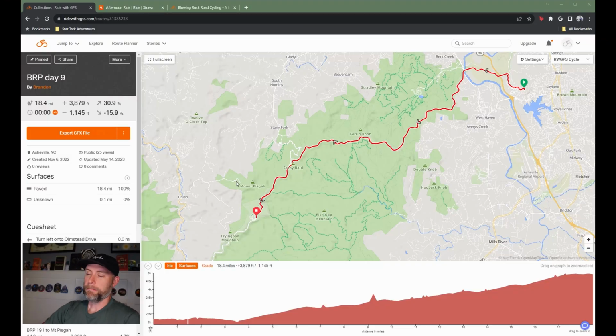Day 9 is Asheville to Pisgah. Now, this day is only gonna be like 18 miles, but it is a big climb. It's gonna take you a few hours. Pisgah is another one of these hotels like Peaks of the Otter or Little Switzerland. Reservations fill up very fast, so if you do want to stay here, you need to book way early.